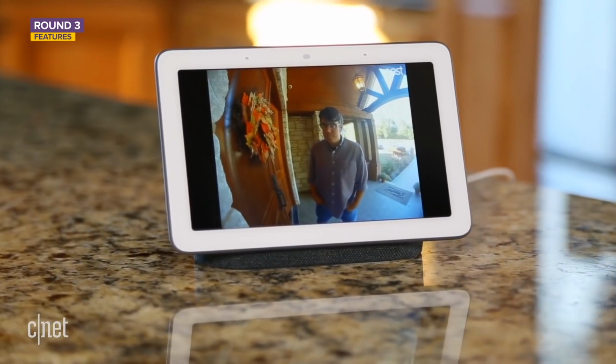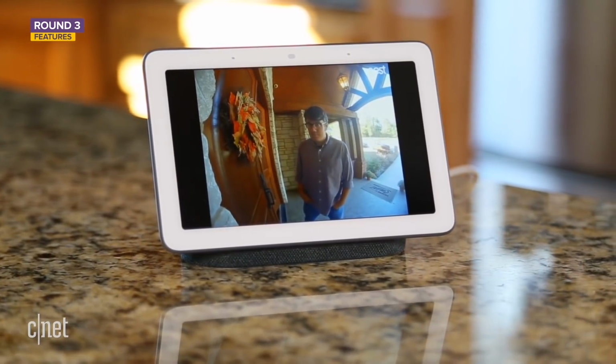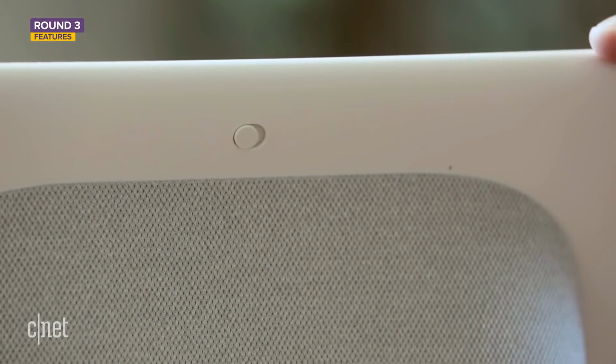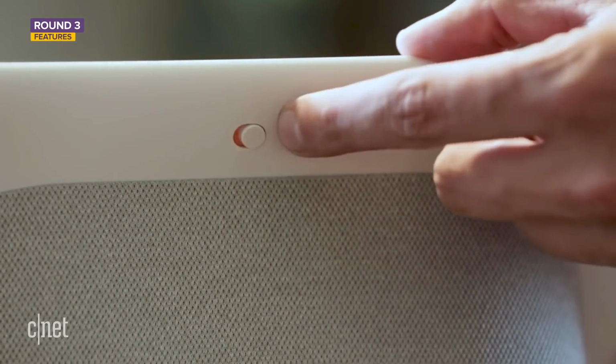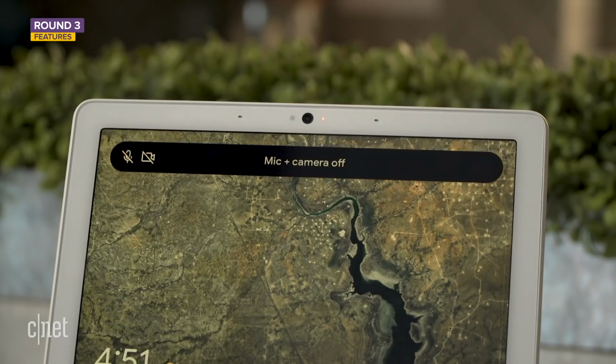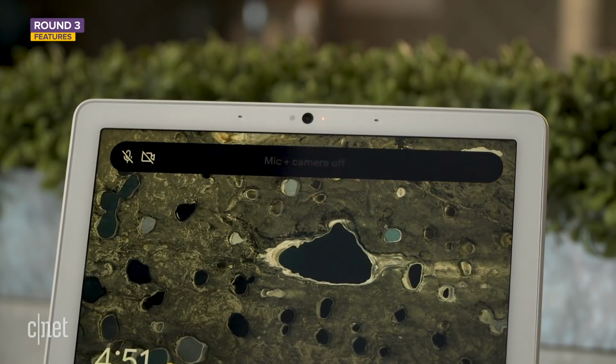Let's talk about video chatting a bit on this, because these devices, most of them have cameras, one doesn't. Right. So if you are really concerned about privacy, the Nest Hub's probably the choice for you, because no camera whatsoever. It's still an always listening device, but you can mute it. And then this guy has no physical shutter. It's just a hard switch that turns off both the mic and camera when you flip it. The mic and camera are off. The mic and camera are back on. There we go.